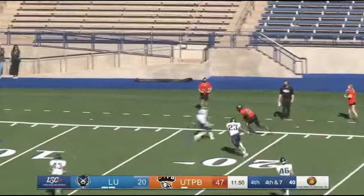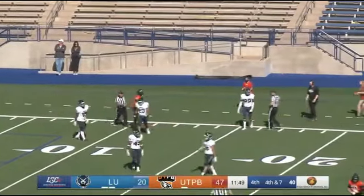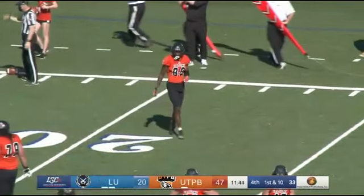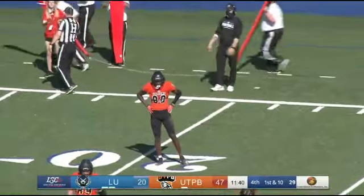So if you see somebody open for the first, and he's going to have him. That's going to be caught by number 88, Dedrick Anderson from Stafford, Texas. 6'2", 175 freshman. First catch of the season for him.